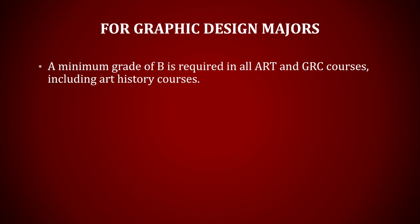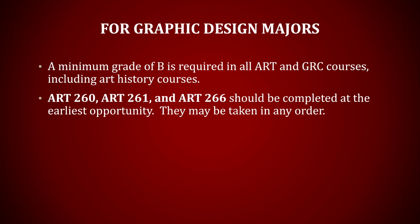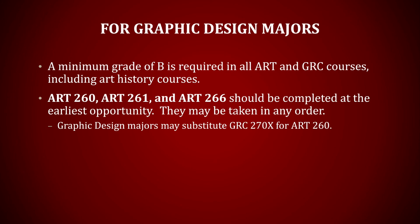Other things for graphic design majors to know. You need a B in all of your art and GRC courses, a B or better, including art history. So if you get a B- or lower, you'll need to repeat that class. You have art history requirements. So you're going to take Survey of Art History 1, 2, and 3. Take them as soon as you can, get them done.